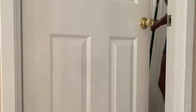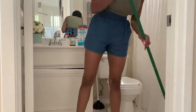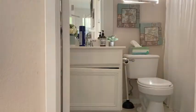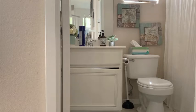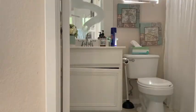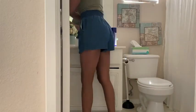I also wiped down the door. I have a 3-year-old, so sometimes you just have to get low and wipe all of the stuff that they touch. As you can see, there's dirt on the wall, dirt on the door. So I wound up doing that in this video as well, just bending down and wiping all of those little surfaces that their little sticky hands get all over.